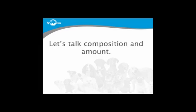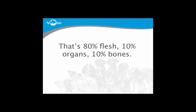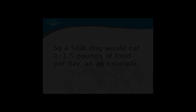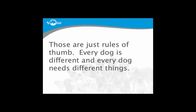All right, let's talk about composition and amount first. As a general rule of thumb, I like to feed a ratio of about 80-10-10. And so what that means is 80% flesh, 10% organs, 10% bones. And as another general rule of thumb, I like to feed 2 to 3% of the dog's body weight per day. In a case like that, a 50-pound dog would eat about 1 to 1.5 pounds of food per day, as an example.